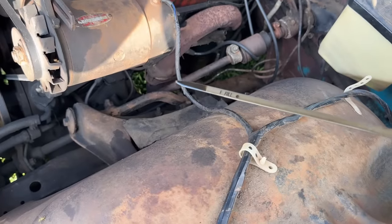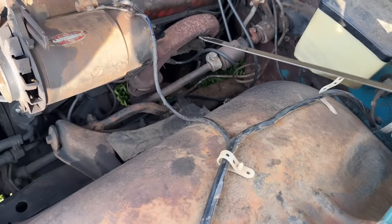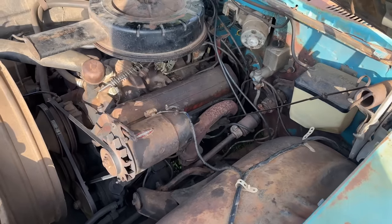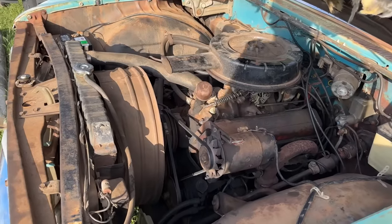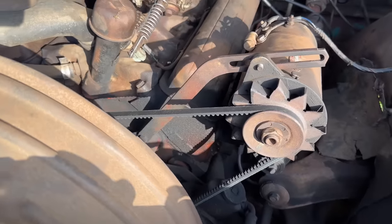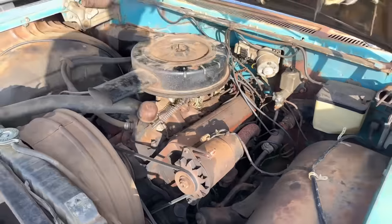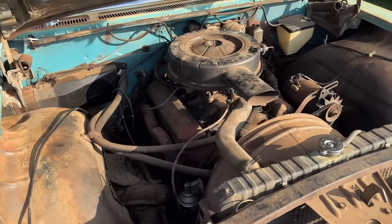We could add a little bit, and it's dirty. It's probably so dirty because I put new oil in it, but it's probably taken all the sludge from what was in there and brought it to the bottom. And I don't think it's burning oil because I don't really see a lot of smoke coming out, but if you look at the valve covers, or I'm sorry, if you look at the head, see how they're a little wet down there? I think the valve cover gasket's leaking a little bit. It's not so much to be a major concern to me.